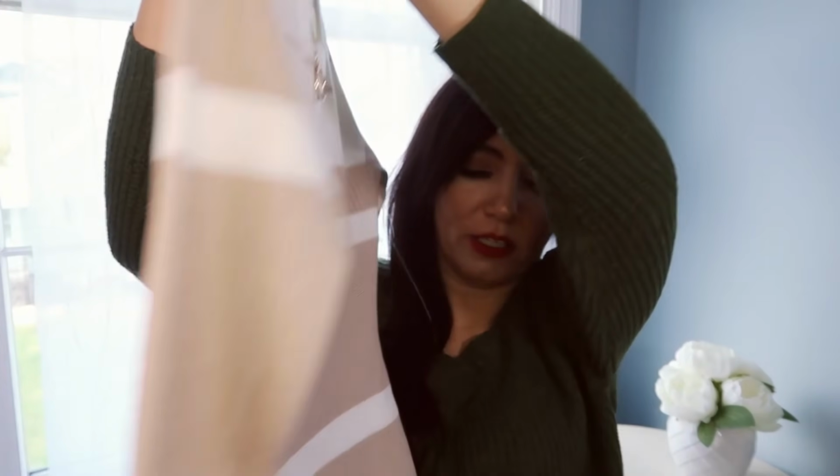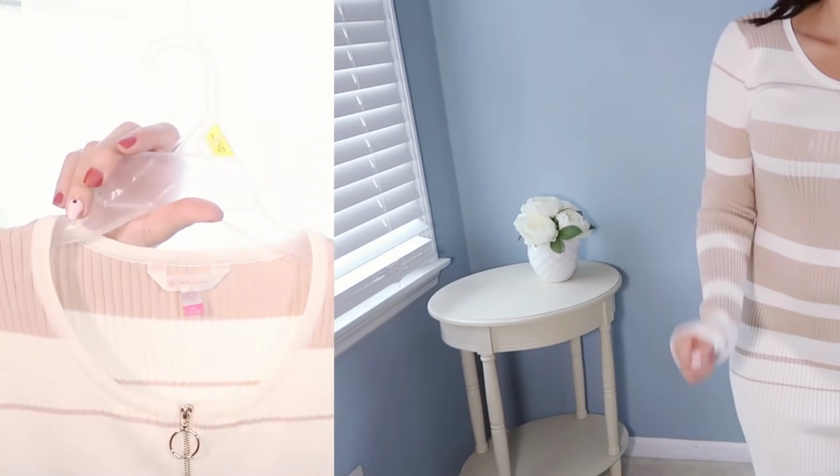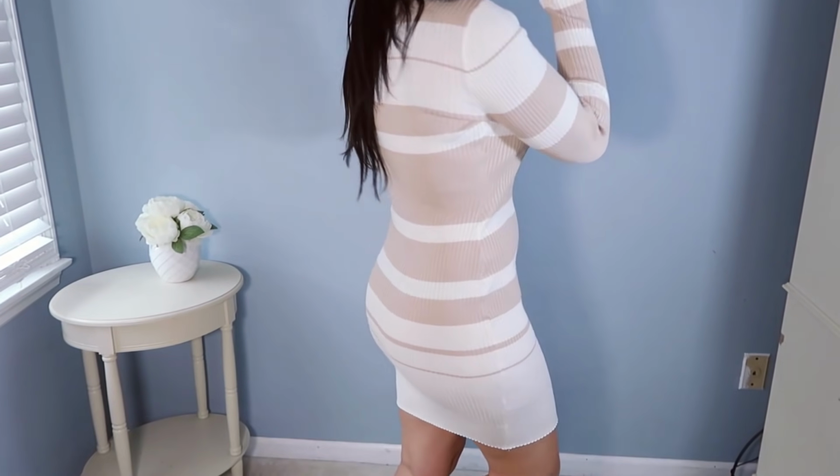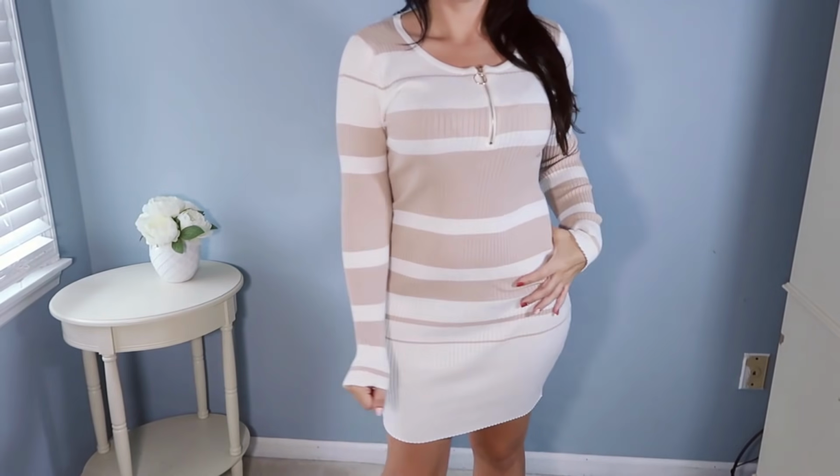And just a really nice length on it, not too long, not too short. These are $16.98. It comes in 3 other prints and colors: a black and dark pink, yellow and navy blue, and then a hunter green and another color I can't think of, either beige or black. But I loved this white and beige combination.